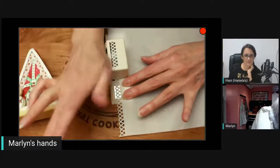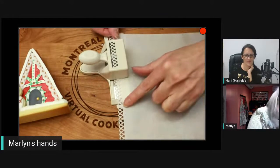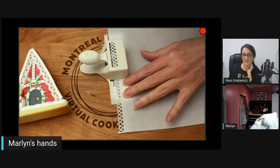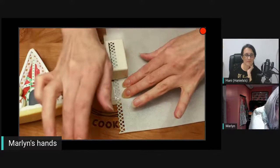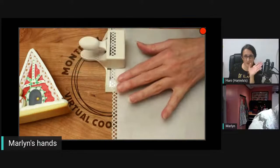And you see, I missed one. You can kind of see there's a notch. So I'm going to put it back in there, and hopefully it won't mess it up. What does it look like? Oh, it's good. I just want to show you something, Mar.